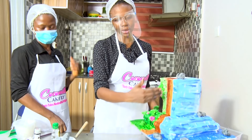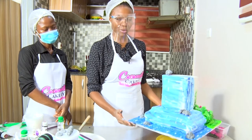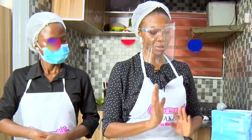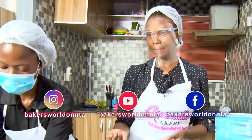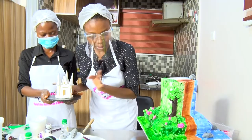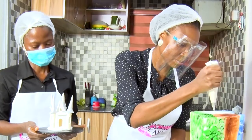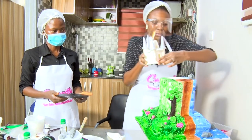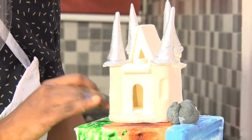As you can see, this lovely ocean effect, the path, and the green area. So now to the main theme for today is our castle topper. So I'm going to be placing that here. It has been assembled. So I'm just going to place that here and do a little decoration on it. So before I place it on the top, because I would like it to adhere to the top, I'm going to apply some royal icing. I'm going to center it.